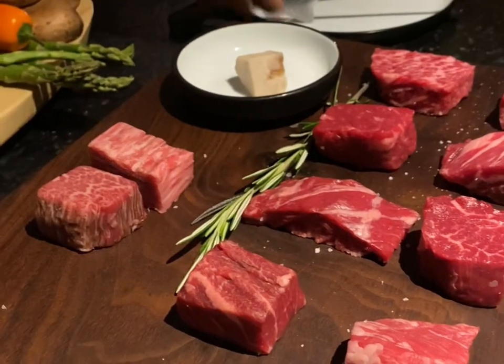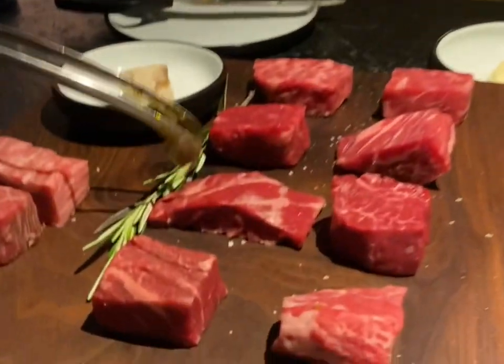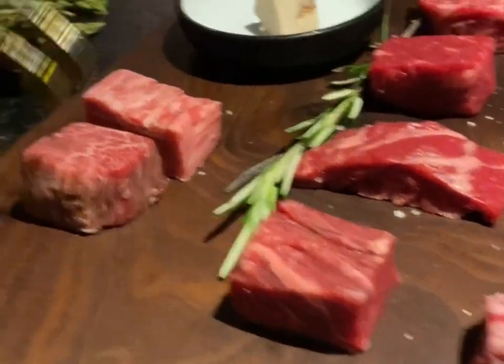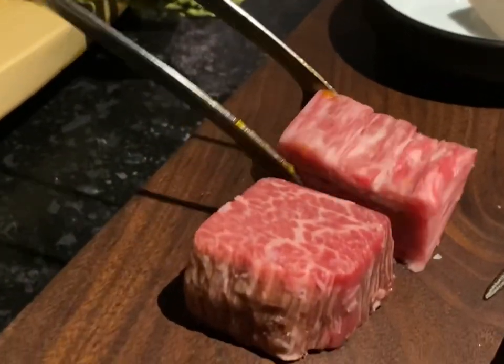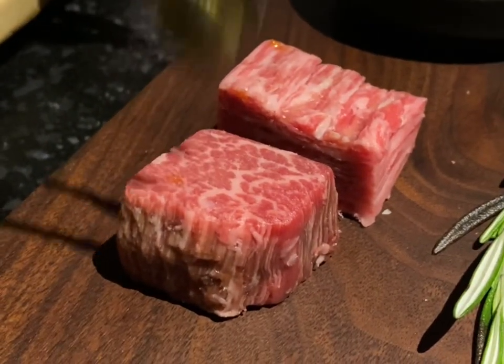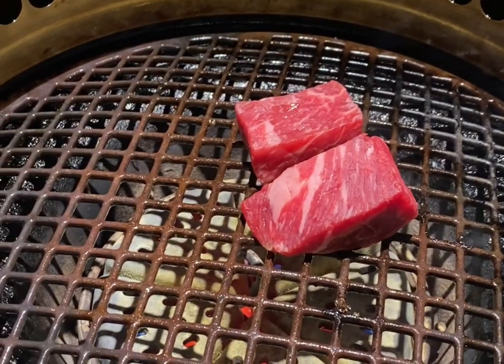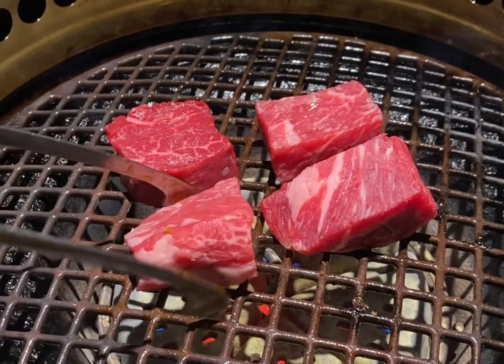Then they brought out all the different varieties of meats that the restaurant offers. Now we chose a variety sampler option. You can order any of these steaks or these cuts of meat separately by the ounce and have them grill that, but we wanted to try a little bit of everything since it was our first time. They ask you how you want your meat prepared. We said medium rare, more on the rare side, and they cook the meat to your liking right at the table.